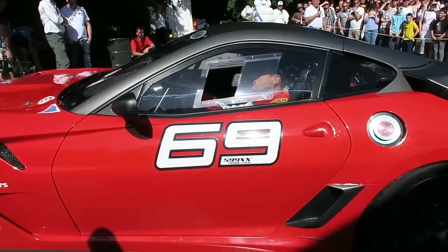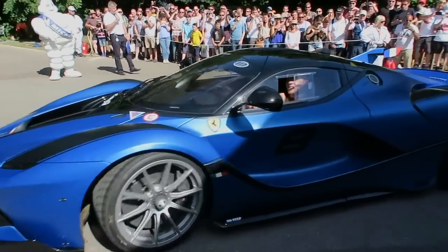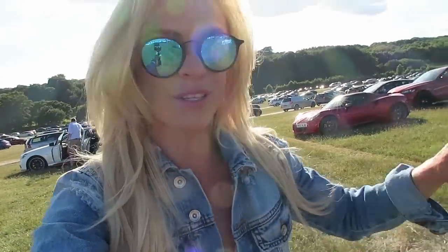Absolutely it does. Last run of the day, there'll be drivers going for their quickest times, I'm sure. Oh my goodness, I actually have no words for what has just happened. It has been the most absolutely manic, epic, cool, exhausting weekend. Everything, guys. Meeting a lot of you has been amazing.